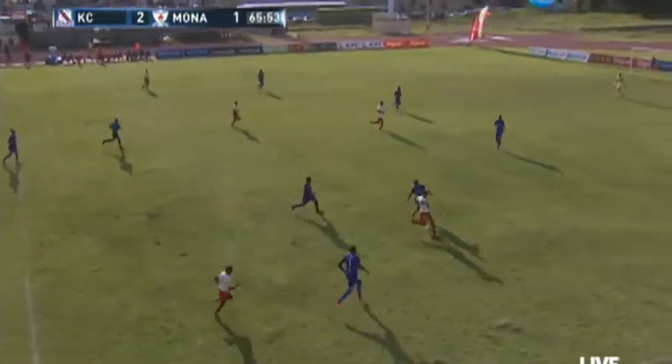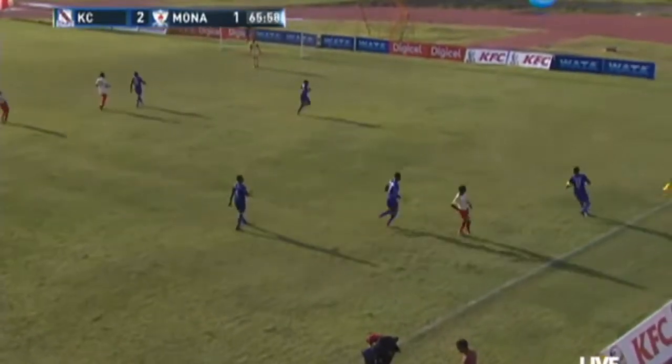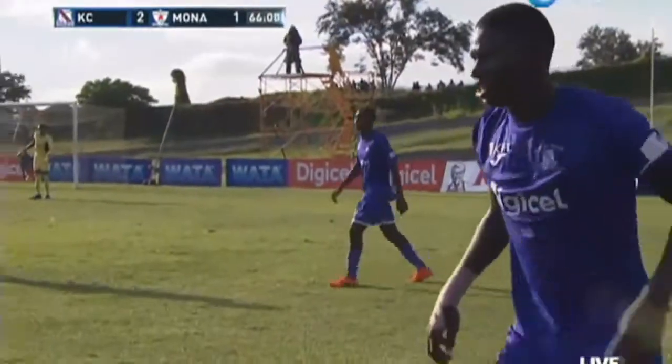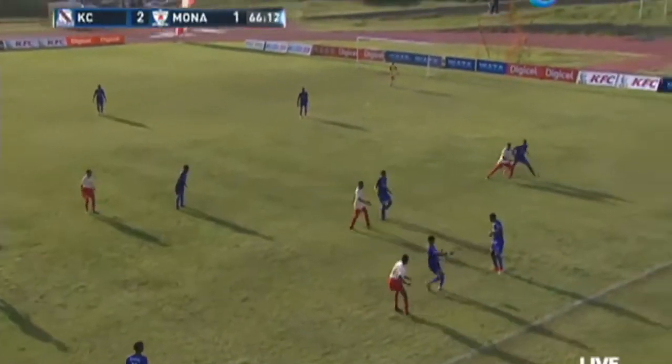It's not surprising that Mona conceded with that setup, because in the first half they were very deep. They didn't have a lot of space in behind. It was possibly one of the first times that they had to defend with their face to their own goal, and it cost them. So the fact that they've opened up somewhat has cost them dearly in this contest.